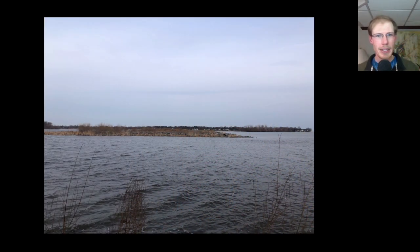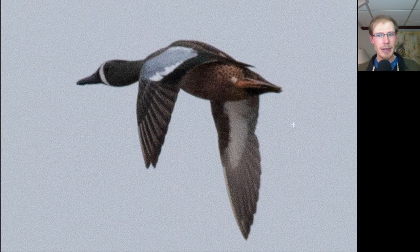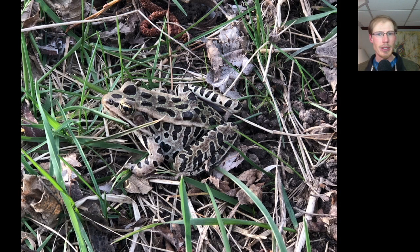And what a spectacular day it was. I have a lot of photos to get through, so I'll move relatively quickly. I started the day off at sunrise at the Braddock Bay East Spit. Here's a male blue-winged teal that flew by, and it appears to be banded. And we also heard a lot of leopard frogs calling and saw this one on the trail.